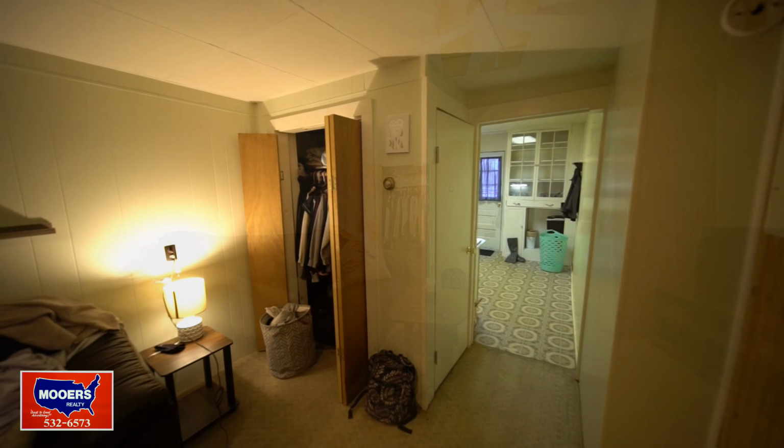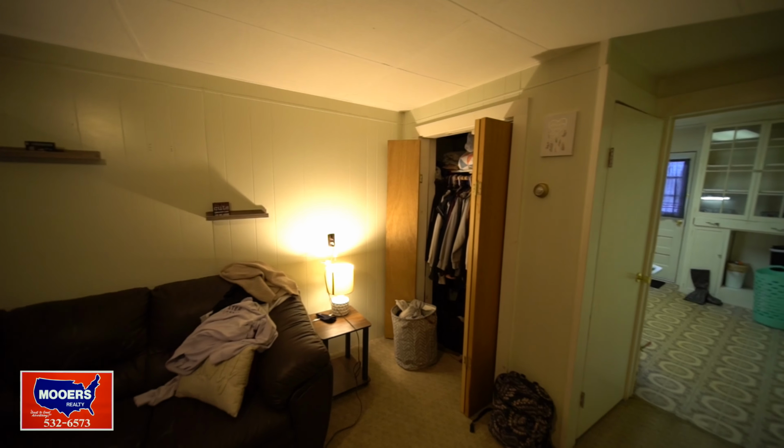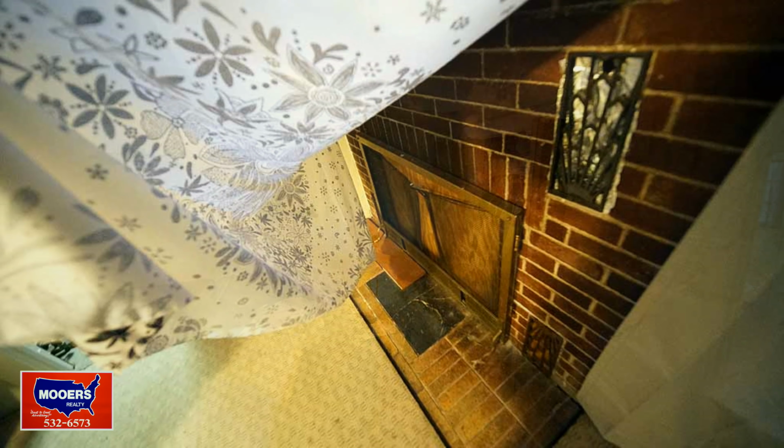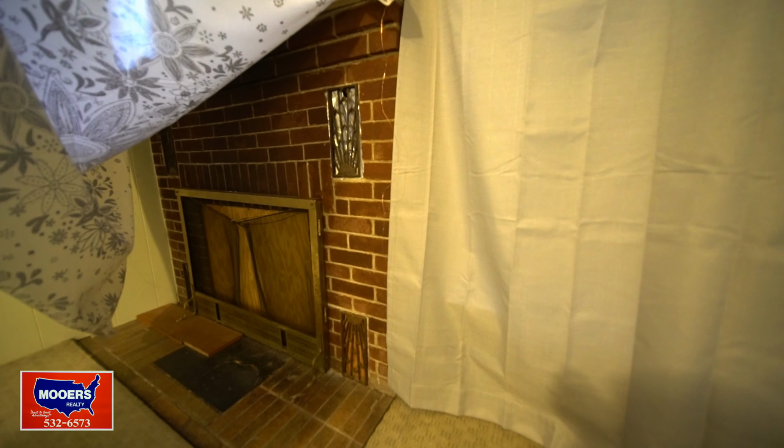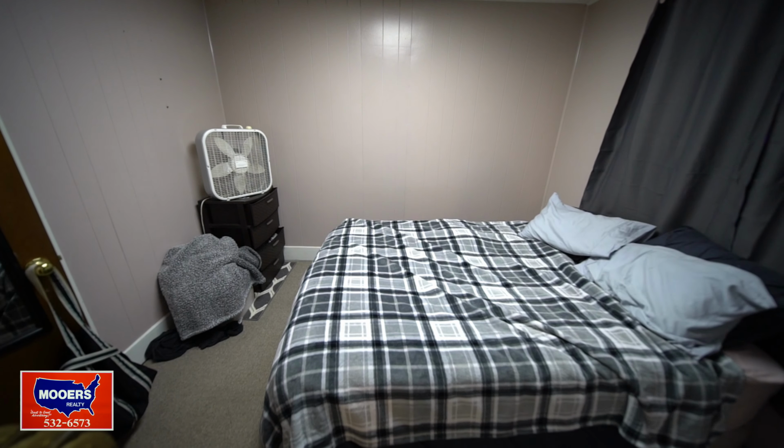There's a fireplace, although it's not used, in the living room. See those cast iron radiators? You do not want to lose those. They hold the heat. Here's the fireplace that Santa used to use if you'd been a moderately good person this year. The bedroom for apartment number 2.